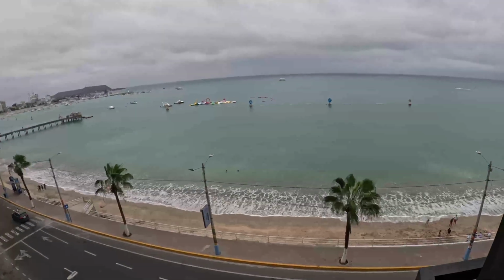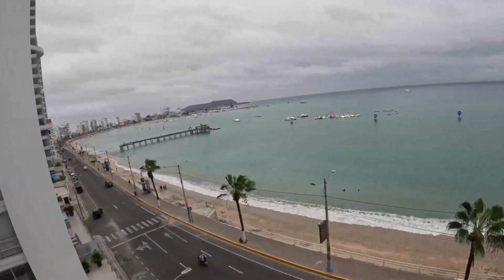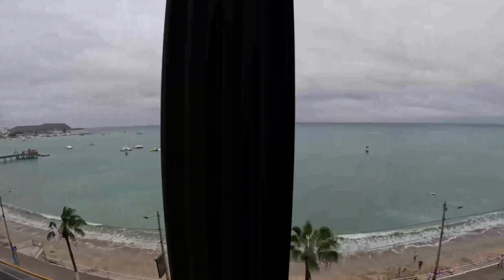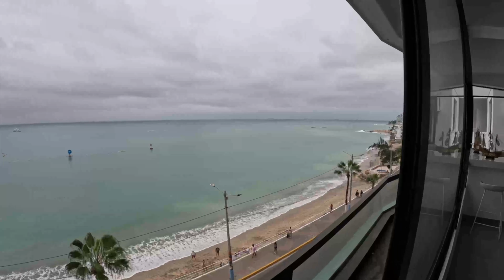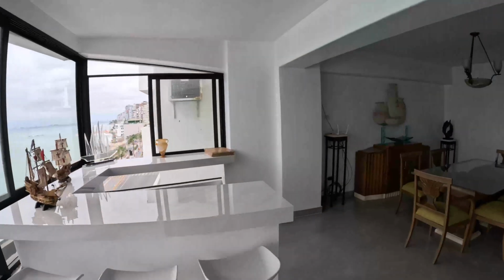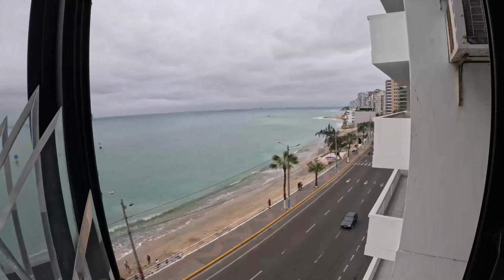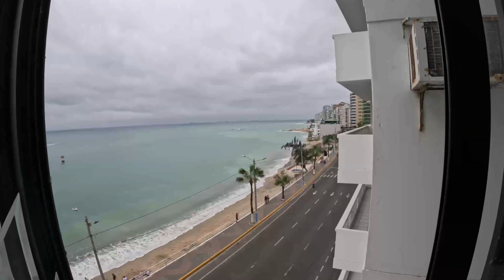The water looks like a beautiful green color. It's not too busy on this side, but further down, there's a lot of beach umbrellas, tons of people. From what I hear, this area in Salinas is mostly where the local Ecuadorians go on vacation. So you get more of a local vibe here compared to further up in Montanita or Manta. And that's what we wanted. We wanted something where we can be as local as possible, but still be in a good and safe area.